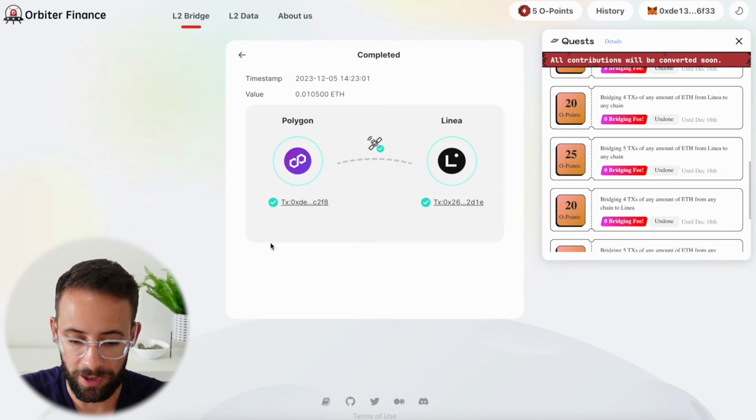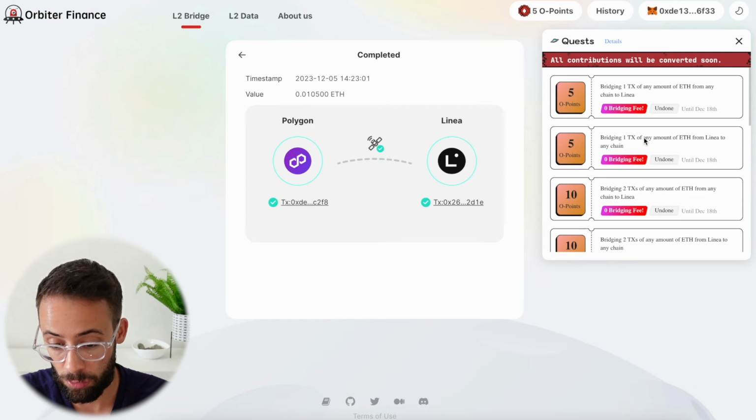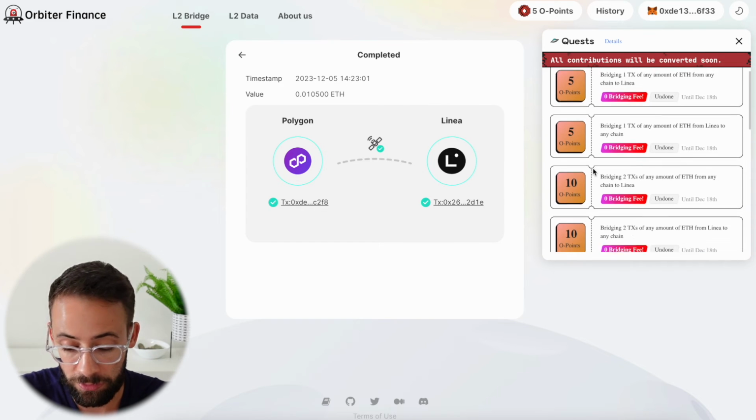Okay, and there we go. I had to wait a couple of minutes, but my bridge transaction has gone through. So now my 0.01 ETH is on the Linea network, and you can see I automatically received 5 O points. And so if you're trying to maximize your Orbiter airdrop, I highly recommend completing all of these quests because you get bonus points for doing so.